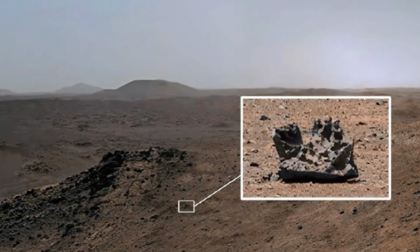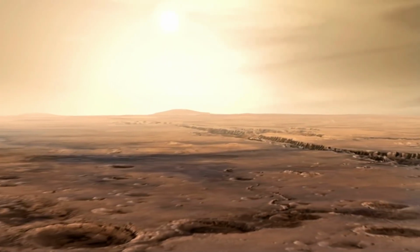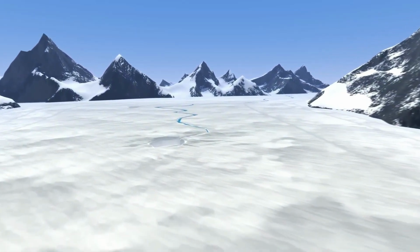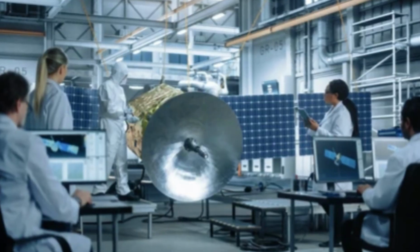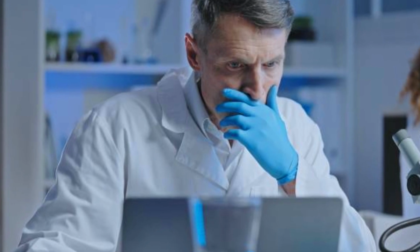The rover's cameras captured strange textures in nearby dunes, patterns that looked familiar. Cracked crusts, smoothed ridges, reshaped sand that showed signs of glacial activity. Periglacial processes where ice forms, melts, and reforms, leaving distinctive marks on the landscape. And when planetary geologists analysed these features, they realised something shocking.